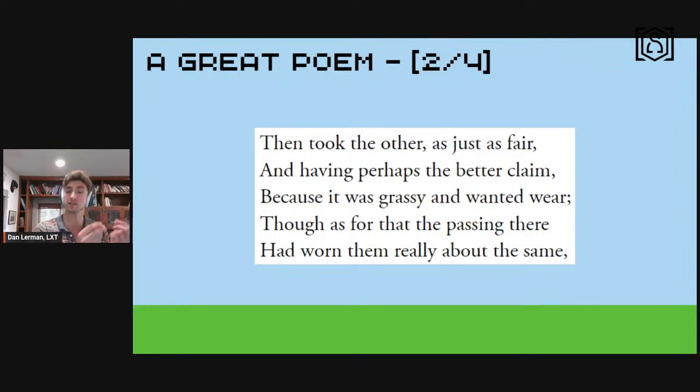Now I'm envisioning it being a little lighter because it was grassy and wanted wear. Okay, now I'm envisioning the left road is full of grass. The one on the right was full of gravel. The one on the left full of grass and untouched, wanted wear. Though as for that, the passing there had worn them really about the same.